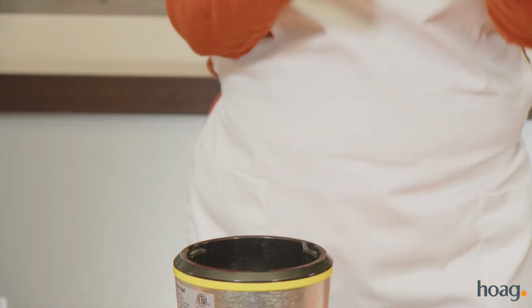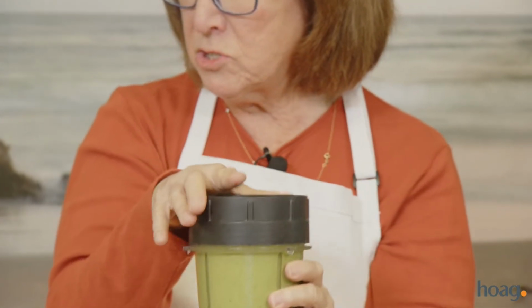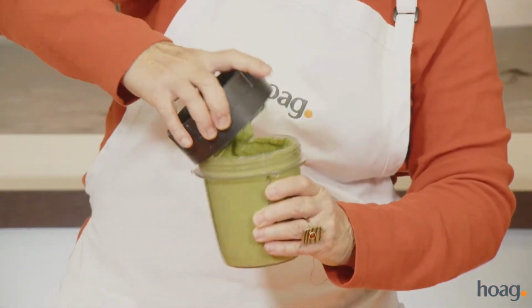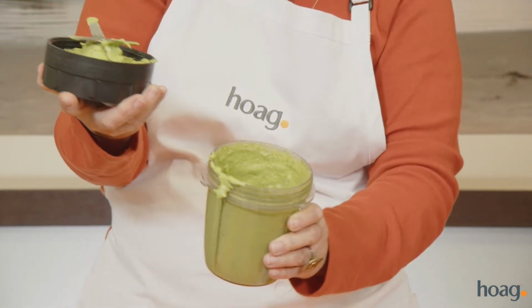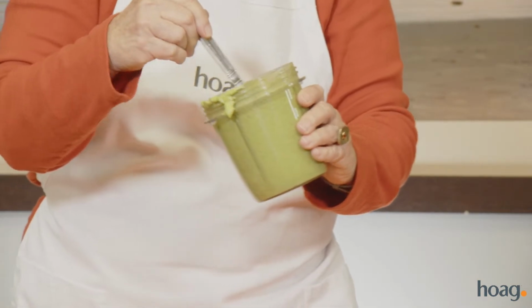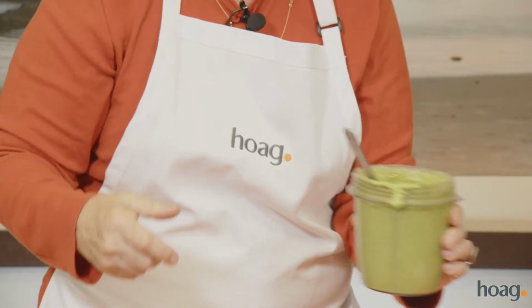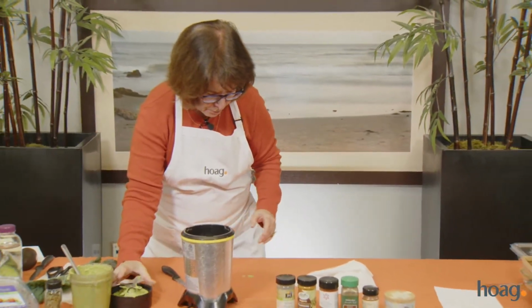Okay, so now look at the color on this dressing. It's beautiful, isn't it? And I'm going to open it right now and show you how really beautiful it is. And the smell is wonderful. You've got all that fresh cilantro, not so much garlic. Okay? And you can see the consistency of it is pourable. All right, so we're going to set that aside because that's our dressing for our salad, for our tacos.